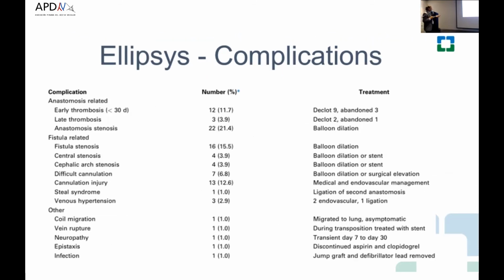Complications, yes, a ton of complications. Early thrombosis was there, anastomotic stenosis was seen, coil migrations, vein rupture, central stenosis, cephalic arch stenosis. All of the complications that you normally see are seen. In addition, you have a fair number of infections. I would say in a small population of 100, you still have infection, neuropathy, vein rupture, and coil embolization. So these are not simple, straightforward procedures.